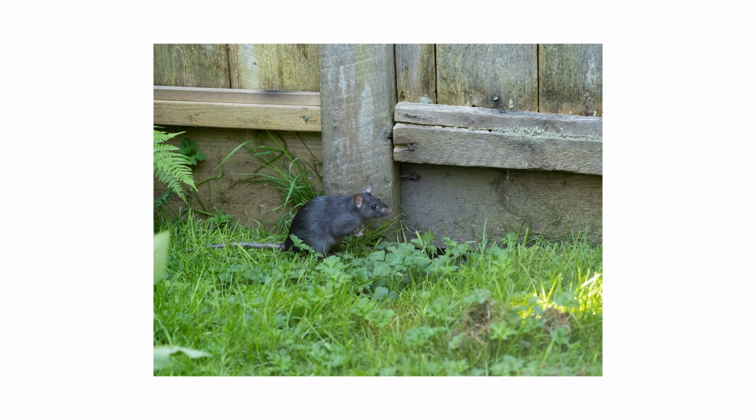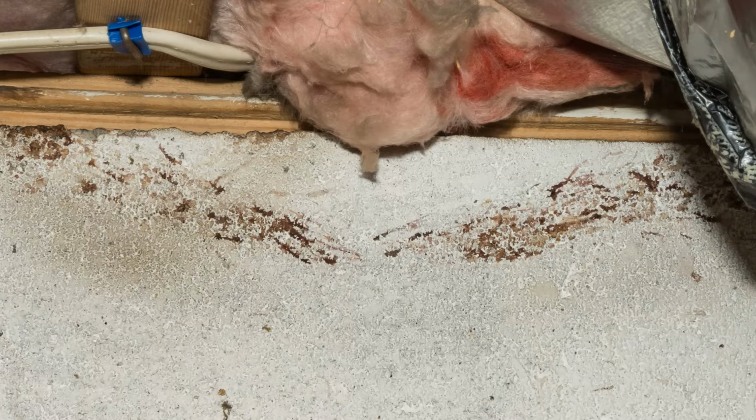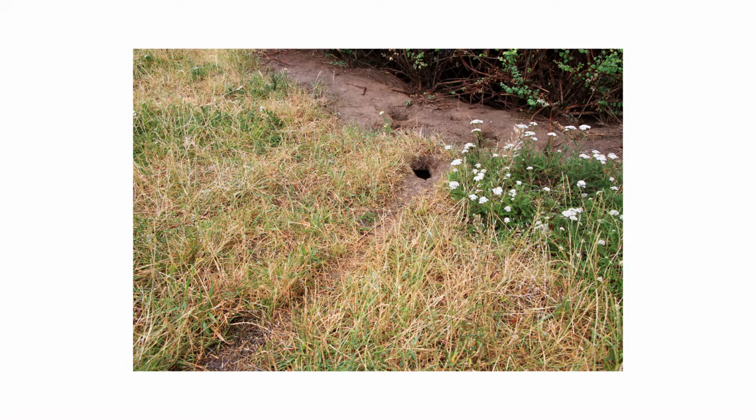Roof rats have poor vision and are colorblind, so they often move against vertical surfaces when traveling from place to place. Their oily fur rubs off on these surfaces, creating dark marks over time. When inspecting outdoors, if you find burrows at ground level, then that's a sure sign of Norway rats, which will require a different approach to treatment.